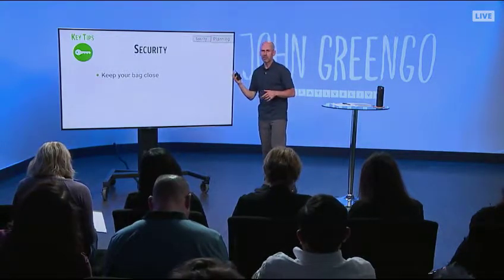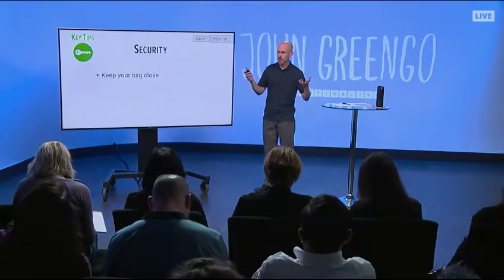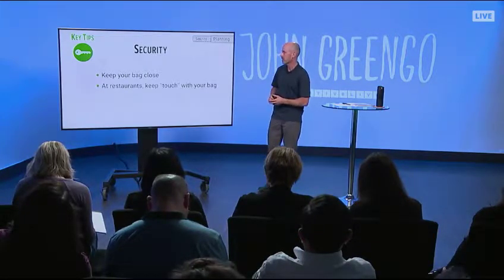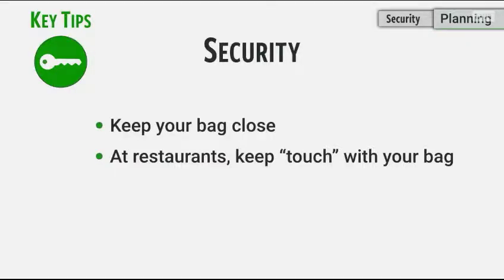Keep your bag close to you, especially if you're traveling alone. A lot of valuable stuff. It seems obvious, but there are some people who just kind of leave it off at a distance. When you're at a restaurant, you get involved in a lot of different things. I tend to put the bag right between my feet and then squeeze my feet just a little bit. So if anybody had to move my bag, I am physically going to move.